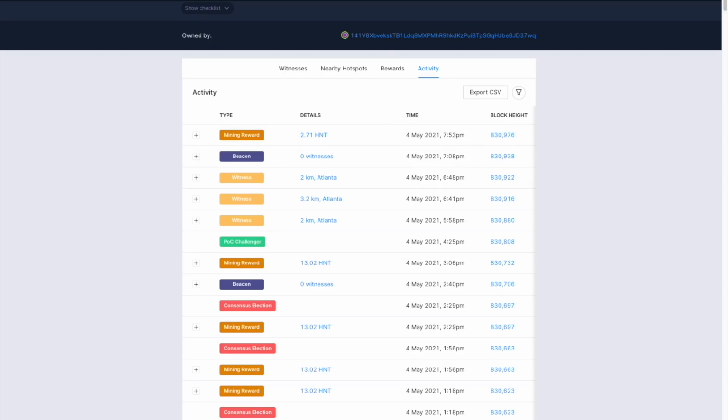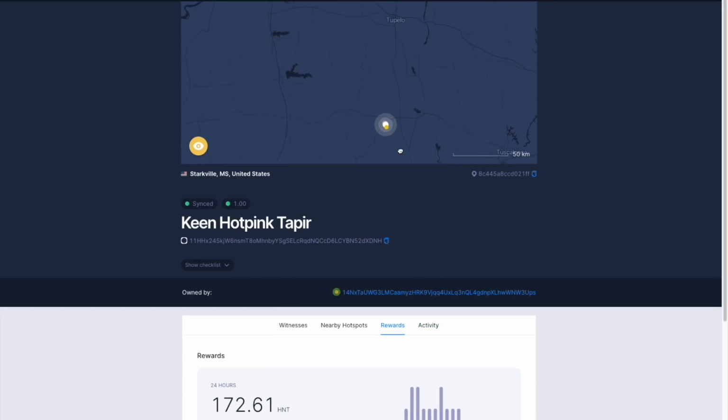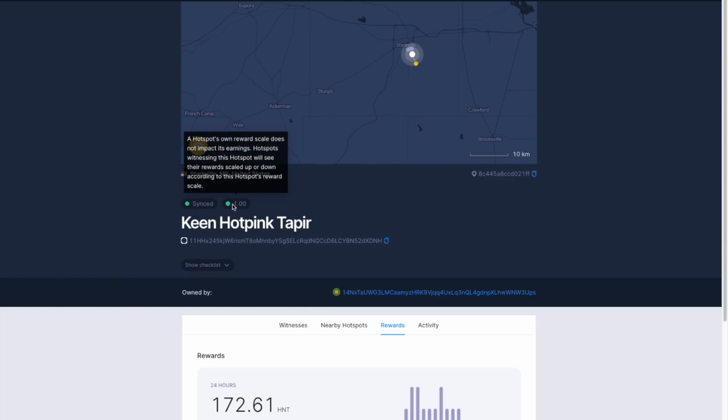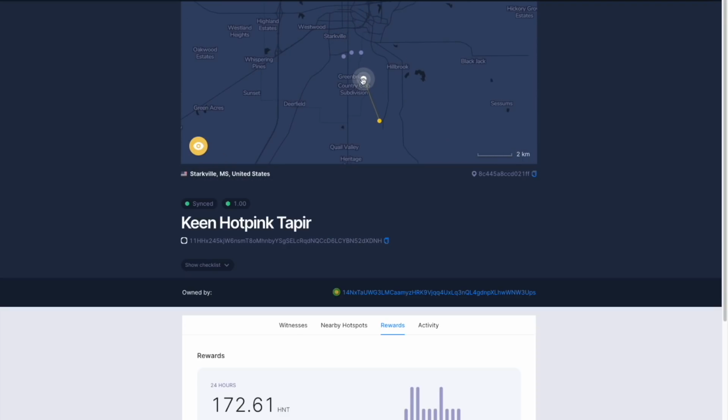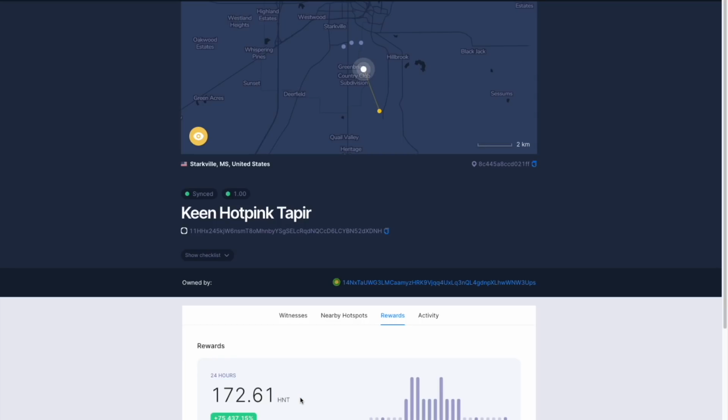So before we jump into what it is and how this is working, let's go to the other one here, which is in Starkville, Mississippi in the United States, also synced, also with a one scale reward scale. But now we go in. This one actually has an actual witness here outlined on the map. So if we go here, we'll actually see that witness. Okay, that makes sense. That's usually what helps generate more rewards. But still, it does not align anywhere near with 172 HNT in a day.